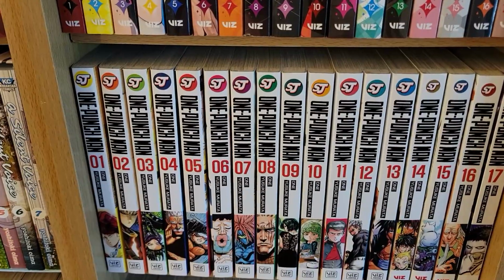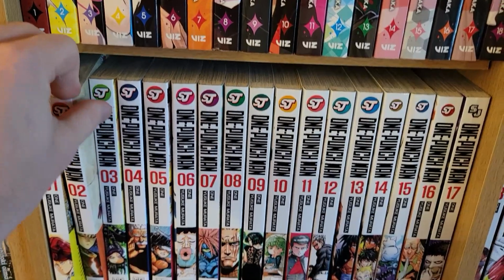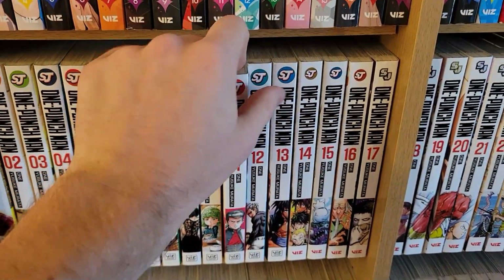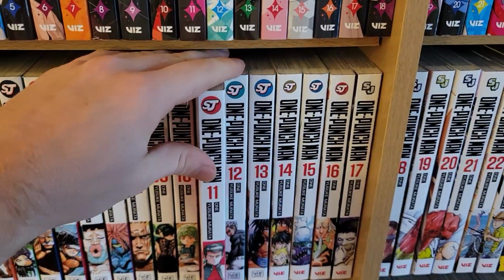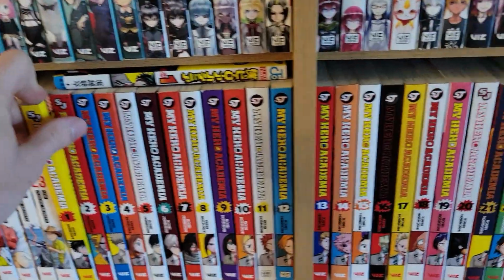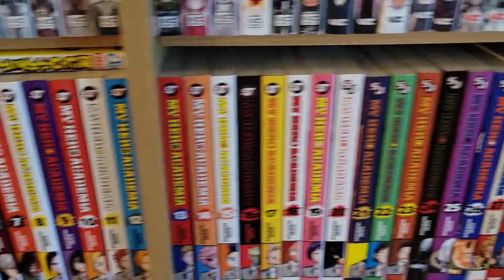Okay, down here we have One Punch Man, and holy crap, One Punch Man, how can this manga look so good? Especially having these physical editions. I'll just take a random volume out, open it, and just look at the art. It's that amazing. And then I have My Hero Academia. Got the hero manga on one row here, looking nice.